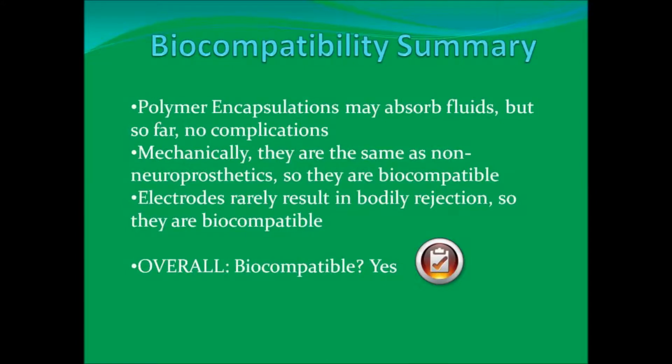Overall, neuroprosthetics seem to be reasonably biocompatible because they are mechanically designed like non-neuroprosthetics. The polymer encapsulations have not shown absorbance of bodily fluids, and electrodes rarely cause bodily rejection.